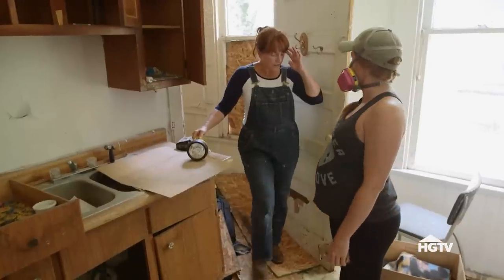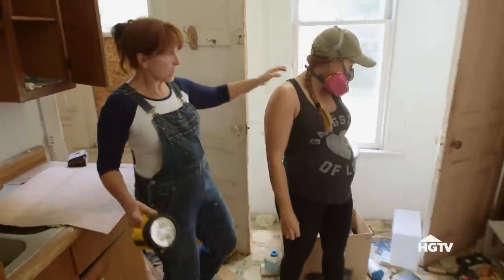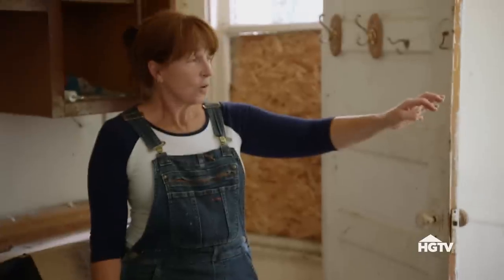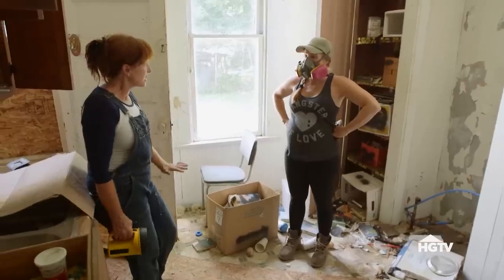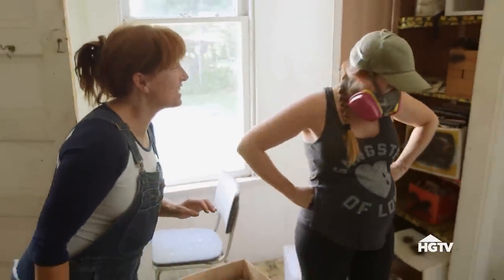I had this idea, and it might not work at this house, but seeing this door, you know how long I've been collecting doors. We should make a fence out of doors. Sand them down a little, make them different colors. Sounds a little Beverly Hillbillies. I can't hear you in there. Can't hear you.